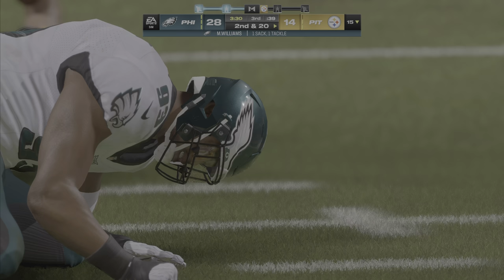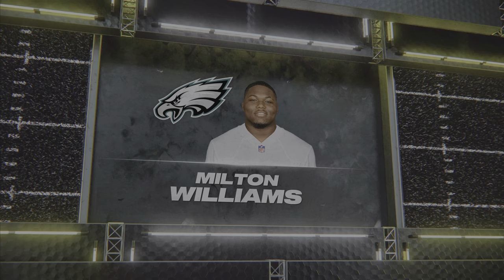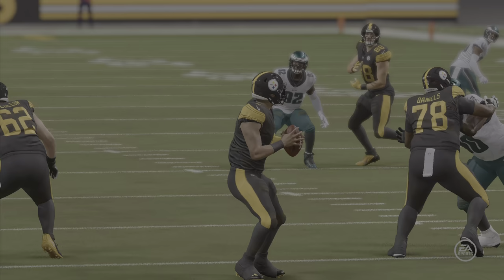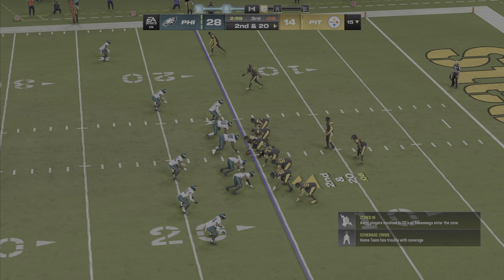And he's going to have to eat this one as down he goes. Milton Williams forced his way through, drops him for a loss of 10 yards. Well, this certainly feels like complimentary football to me, partner, because the momentum from the team's touchdown drive looks like it's made its way over to the defense. They're working together in tandem now. Offense gets in the end zone, defense with a big sack on the first play of the following drive. So now 20 yards to go on second down after the sack. Work to be done.